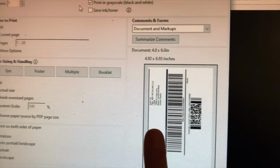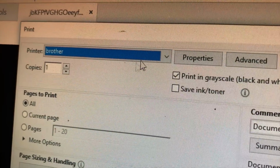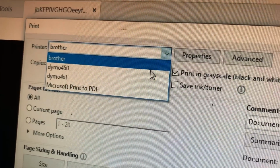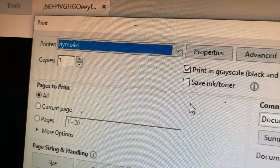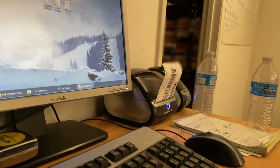I gotta cover up my address here, but you don't wanna print them to the Brother printer. You wanna print them to your Dymo 4XL or your Zebra or your Rollo printer, whatever it is that you have. So check this out. Then they just come out.